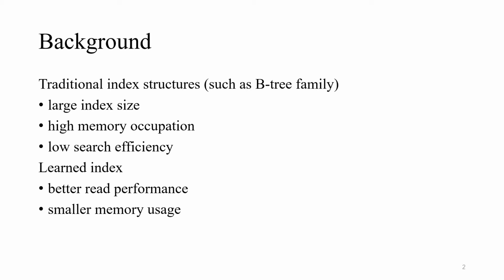Traditional index structures such as the B-tree family have a large index size when facing large-scale datasets, resulting in high memory occupation and low search efficiency, which seriously affects read and write performance. The learned index opens up a new paradigm for indexing that uses models to replace the traditional index structure and to predict the position of a record. Since the number of model parameters is much smaller than the number of pointers in inner nodes, the space taken by the index is significantly reduced.